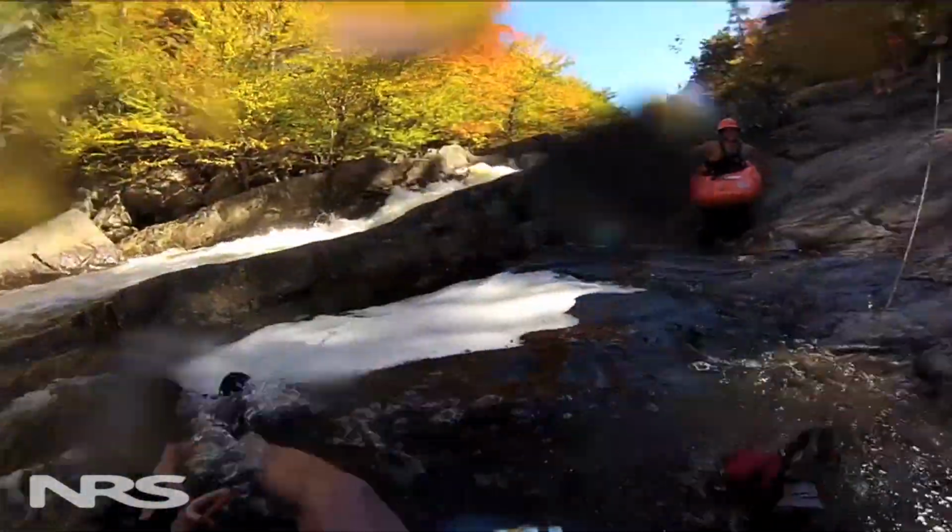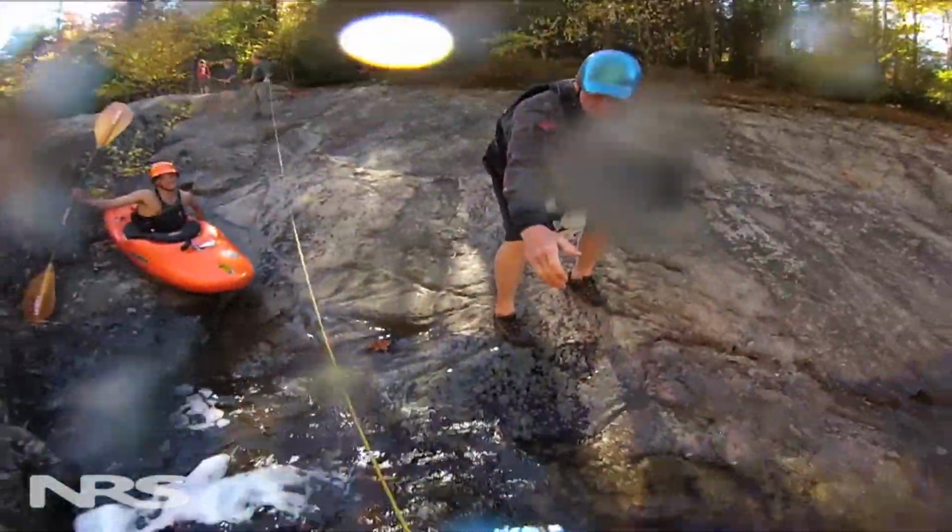I was pretty nervous in the water. This is the last eddy before the big drop, but the guys on the shore are super stable, and before I know it, I'm in the eddy and being helped on the shore.